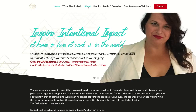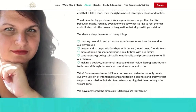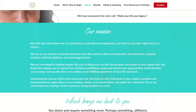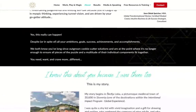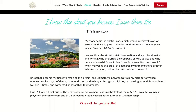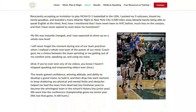Okay, so the next thing that I really like is this about page. I like this about page because of the breakup of your content. I'm just going to scroll here. The breakup of your content, like in a horizontal way, like this section here in the blue, this section here, fits on one screen. I don't have to scroll to read it. And so the breakup of content is good. It's in these nice little digestible chunks. It's just not overwhelming. It's easy to consume.